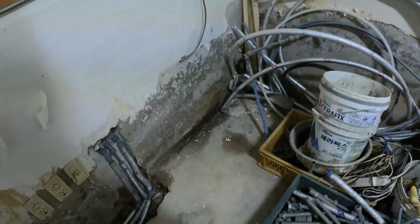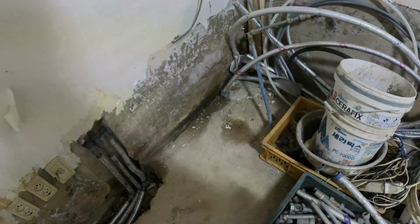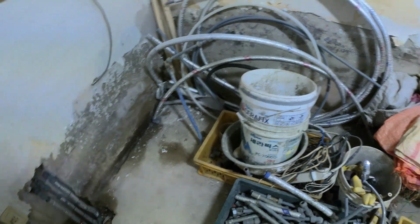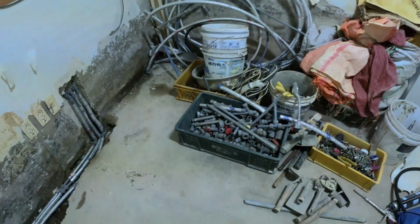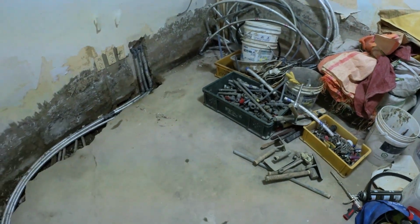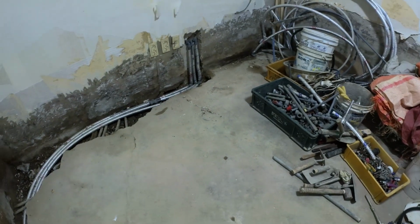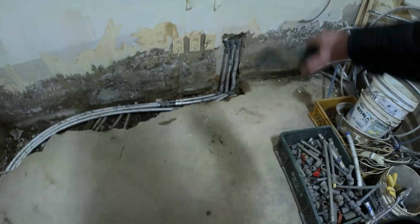And when you look at the mold that was on the wall over here, you can still see a wet spot right there. It's just groundwater coming in, and there's nothing you can do about it. It's the way that they did the construction on these old houses. So we got to live with it. But yeah, so we got new water lines.